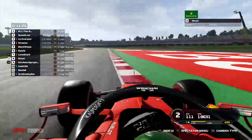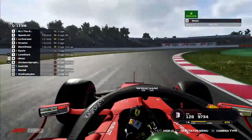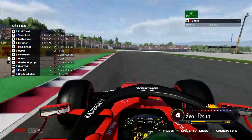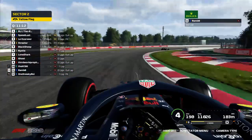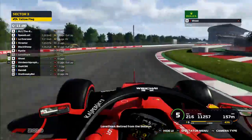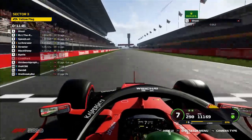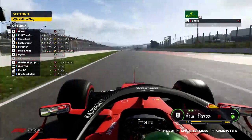He's actually another driver who's opted for the softs, and that's an interesting choice. Definitely starting up front in RLI is useful. They can get caught up in incidents further down the field, but... Sector 2, no, it's cleared. It's probably just a slow car. Sector 3. Oh no, Lone Shark's out. There he goes. Just as I say, qualifying up front helps, but that's a good lap.